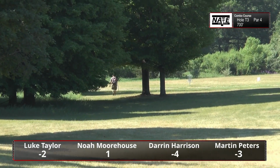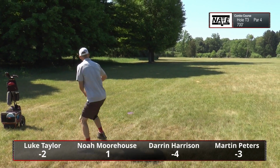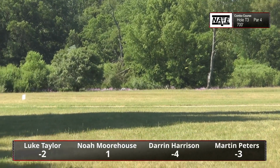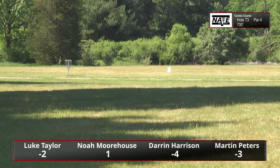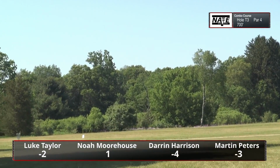Noah's got the same. Oh yeah, some nice late turn. Full flighted that, but he may have a little bit of stance issue there to deal with on that big tree there. We'll see. Darrin's going very flat, playing that conk. He's just making sure that he's going to be over the concrete. Ooh, it looks like he skipped right off of it. Take a shot at the basket afterwards.